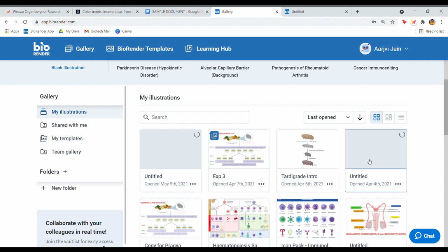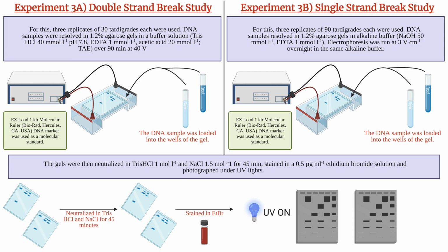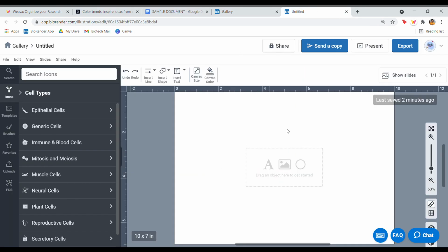You can see over here I have made many assignments using Biorender in the past. I will put some of the diagrams on screen maybe just for you to admire, but let me show you how it works in action. So just to save time, I've already opened a blank canvas.